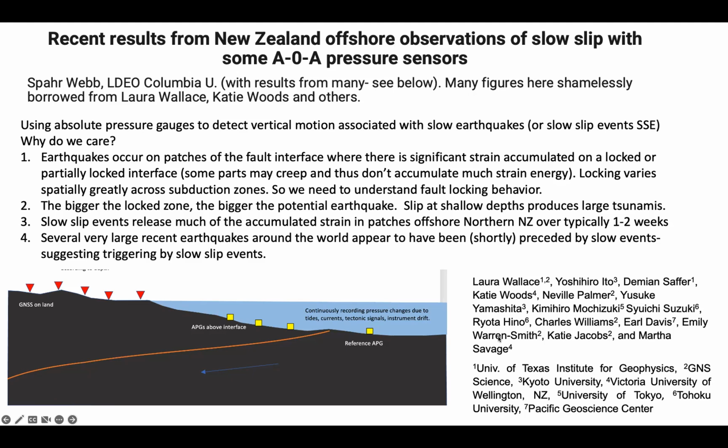Typically, at great depth, things tend to be unlocked because it's just simply too warm. You just simply get creeping of the interface. A lot of the slow slip that's been studied in Cascadia is happening at this boundary below the locked region. In New Zealand, much of the interface seems to be slipping during these slow slip events, almost all the way to the trench.